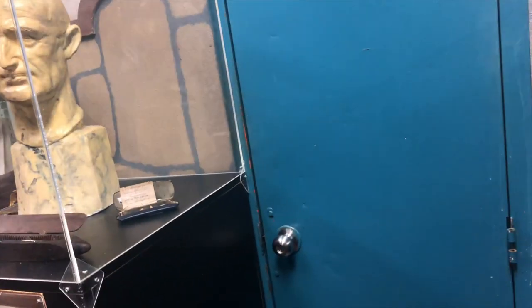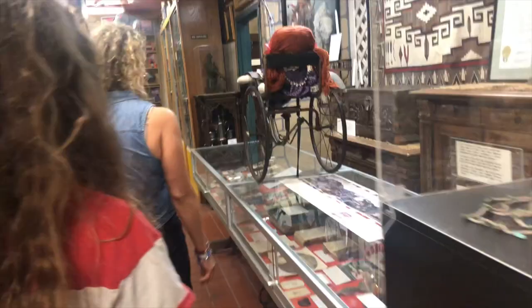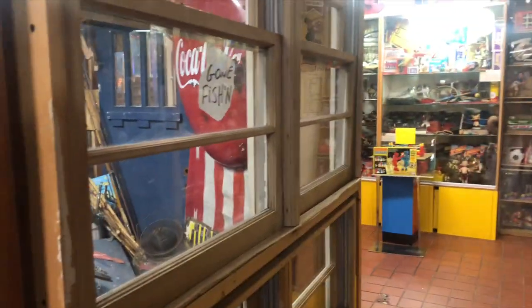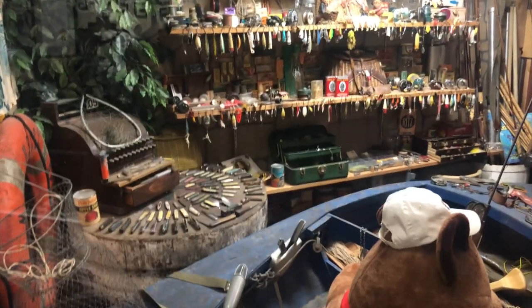You went outside? No, not yet. Look at these old pistols with the handles. Oh, that's cool. Look, there's George Washington. El Presidente. Oh, wow. Look at all this fishing stuff, lures.